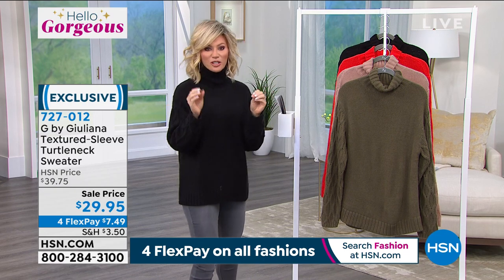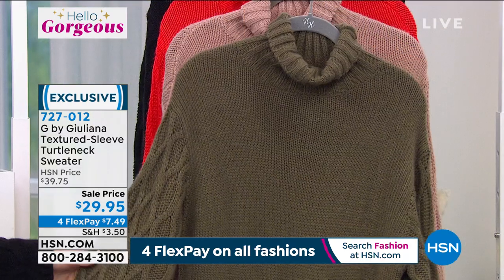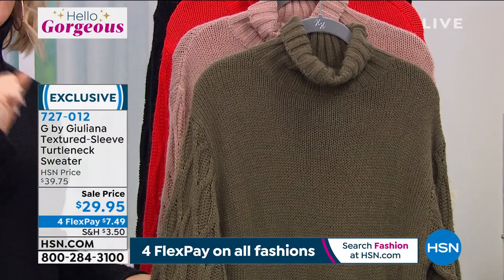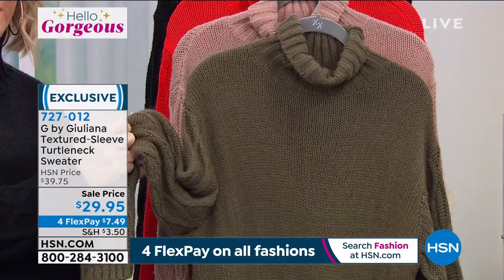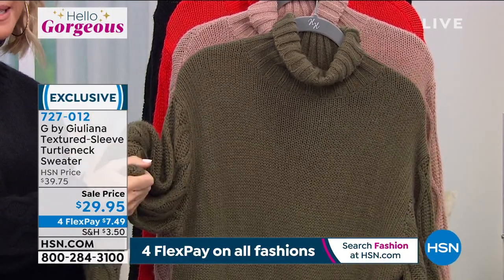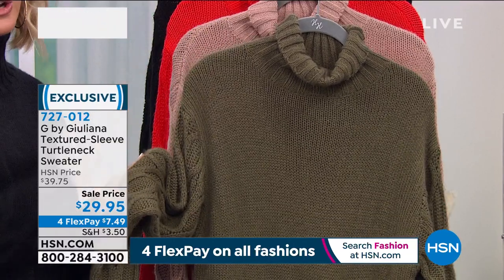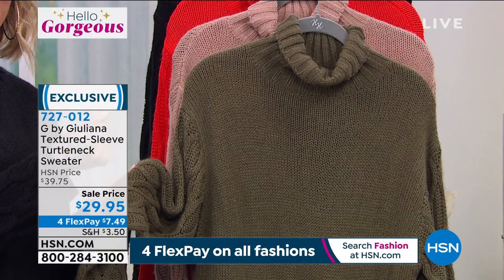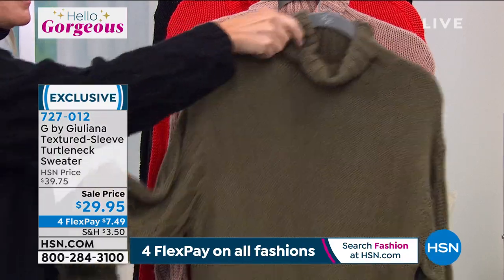Here's the colors that we have. We're gonna spend our last couple minutes on this because it was so popular earlier. If you missed out on it, $29.95 for a cashmere-like feel, soft, stretchy, machine washable, amazing quality drop shoulder sweater. So here it is for you in the olive. Now this olive has a little bit more of a richer undertone to it. So it's definitely more of a deep olive.